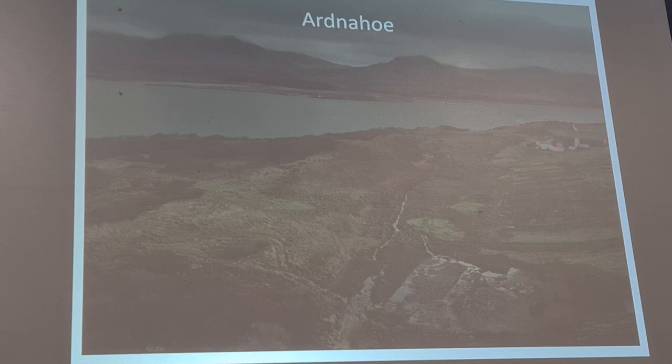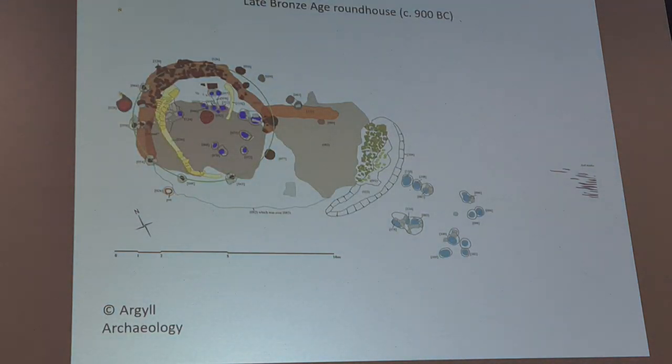This is Ardnahoe Distillery, a fairly new distillery, and they're going to put all their bonded warehouses in here. So we did an evaluation and we found the roundhouse. I think it was over Christmas time, it was dreadful weather anyway. I remember it being incredibly cold and wet. But what we got was a Late Bronze Age roundhouse, so about 900 BC.